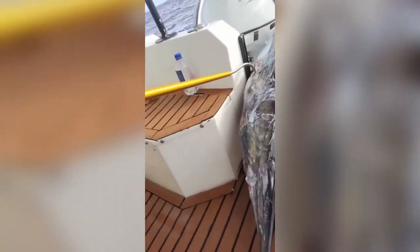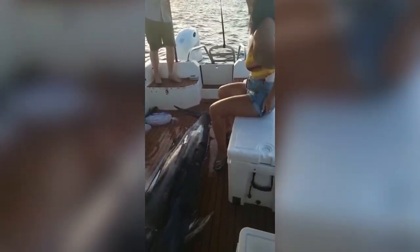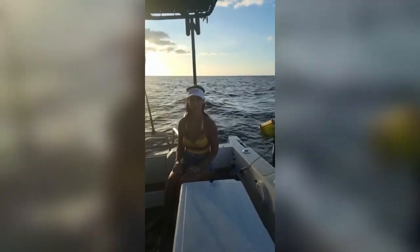Look at that, man. And look at my lure. I'm gonna show this lure, okay? Because this is from my brother, Ryan. Marlin Ryan, check it out, it swallowed the lure. Okay, I'm gonna put ice on. Yeah, you gotta rub the ice. I'm so happy it paid off. Thank God. This does not happen all the time, guys.